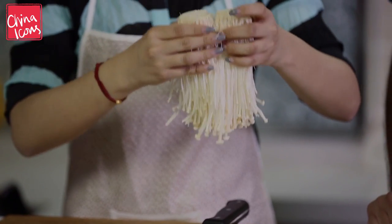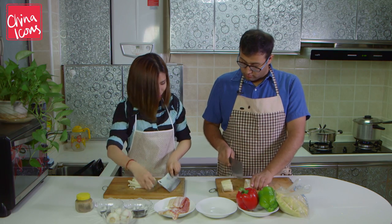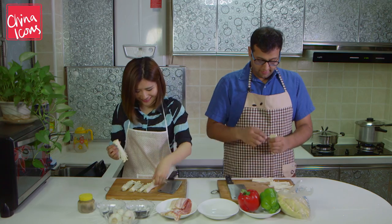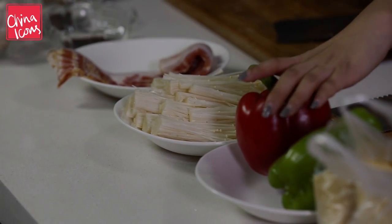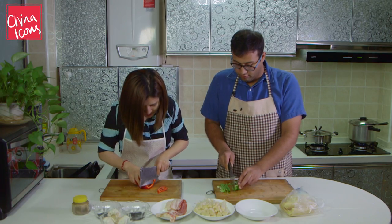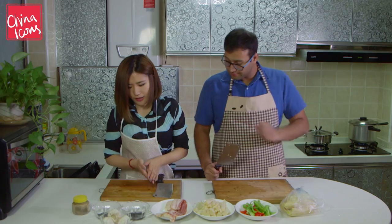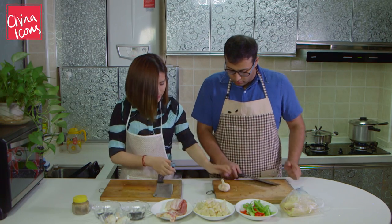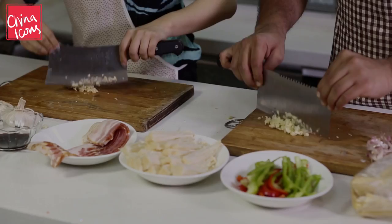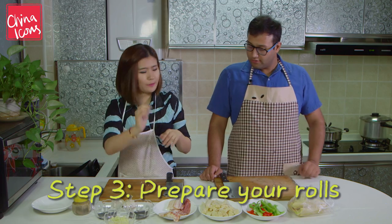So let's start with the mushroom. And this bit you're just throwing away. Doing well. Good student. Let's do the pepper now. Green pepper and red pepper is the best combination. Put it back in there, the garlic, just break it. Now, after washing the vegetables, yes.